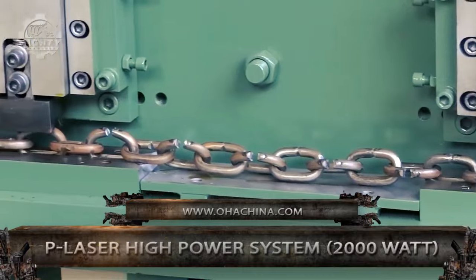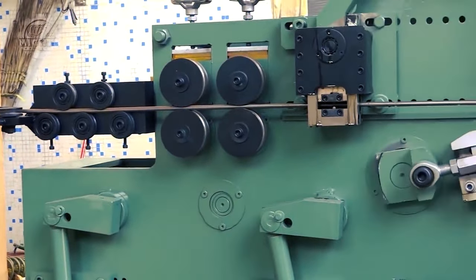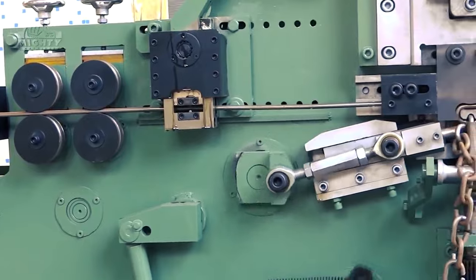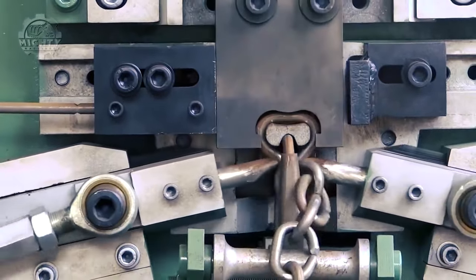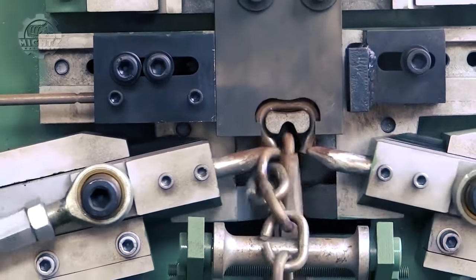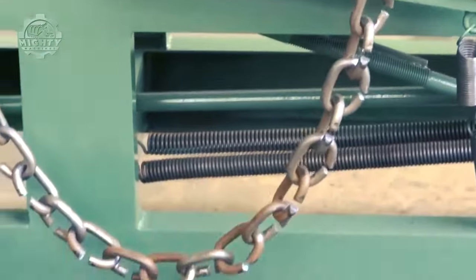Next up is the CBM-12 from the OHA Group. This machine was designed and intended to help in the production of steel chains. The process of steel production with this machine is quite easier than you could have imagined. All that needs to be done is to feed the steel bar into it. Then the machine can already bend it to a maximum diameter of 12 millimeters.